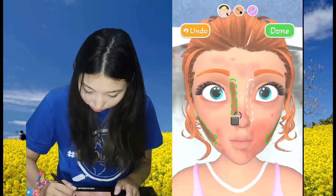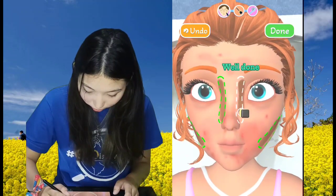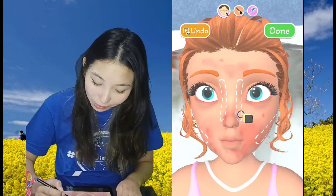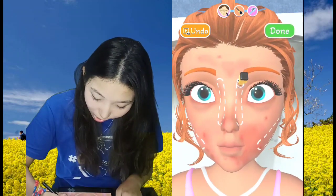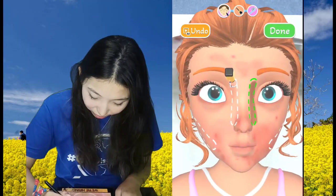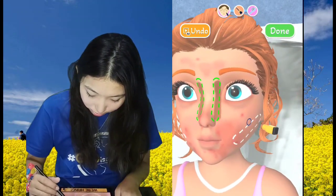Okay, good job. Move it to this side. Oh no. I thought undo was only for like one part. Okay, well, let's do the hard one first. Nose contour is very hard. Whatever lah. I can't undo anymore. So hard. Okay, nice one.